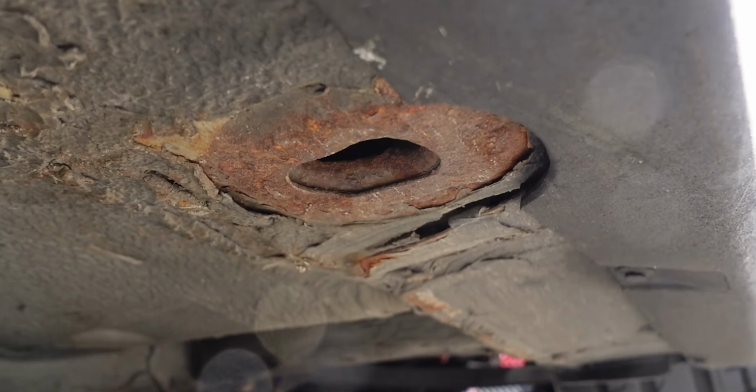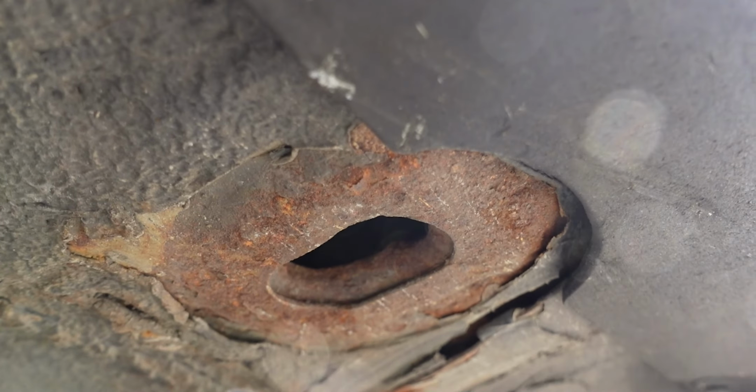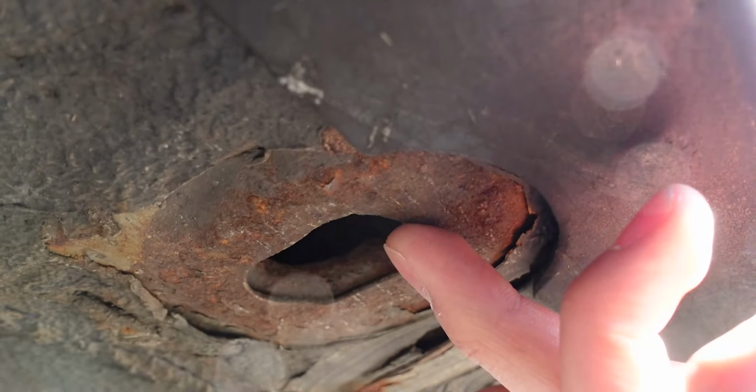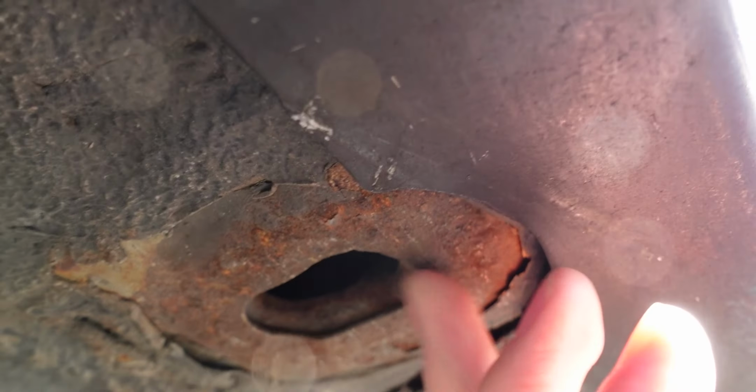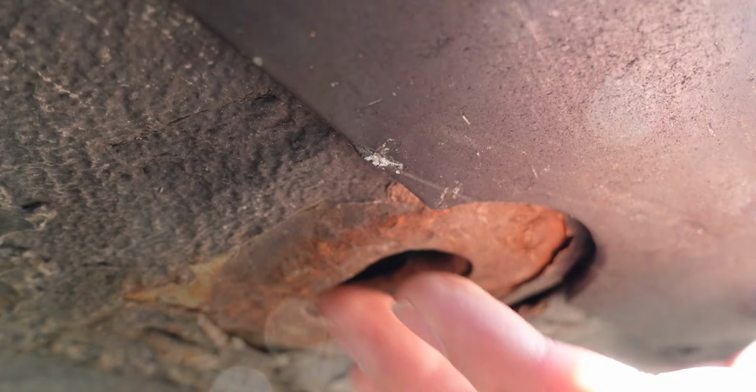All right, so now I'm sitting right next to the car, next to one of the jack points, and I want to show you guys exactly why I ended up buying this car, especially being in New England. Let me show you these jack points underneath here. Look at that bad boy. Look how intact this jack point is. No crumbling sheet metal, and what's exposed here is just the old factory undercoating flaking off.